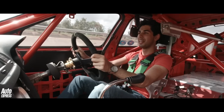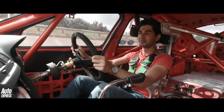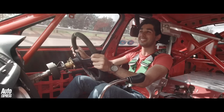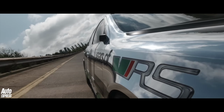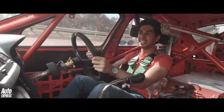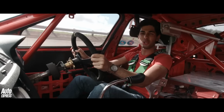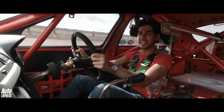And it worked! Back in 2011, this car didn't hit 200 miles an hour, it hit 227 miles an hour. And that's faster than a Ferrari LaFerrari, a Lamborghini Aventador SVJ, and faster than any 2-litre forced induction production car ever made.